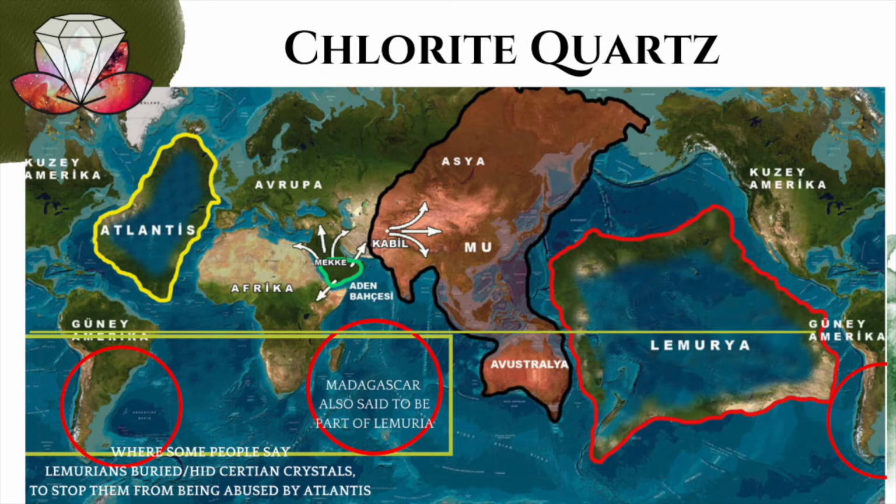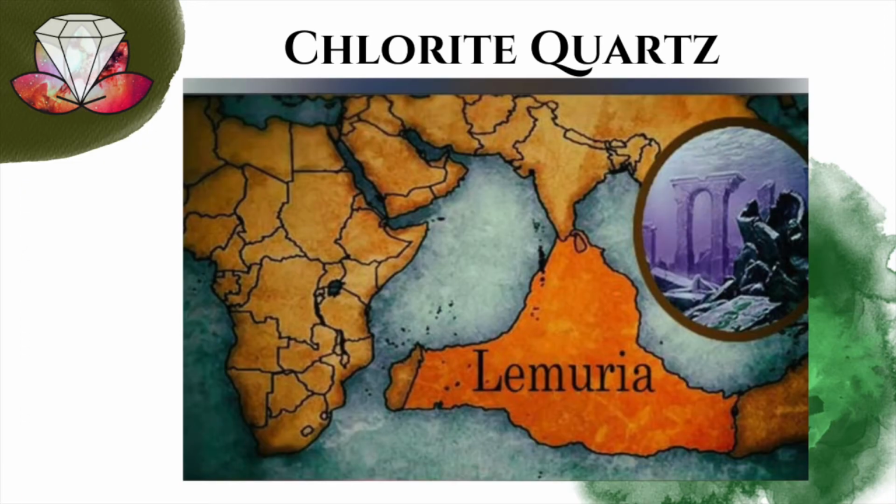I'm sure there's probably something to do with the fact that these two places may share similar temperatures and climates and similar soils and makeup of the earth in those places. However, to me, the chlorite crystal would definitely be something that the Lemurian culture would resonate with really well. Once we go through the metaphysical properties in this video about Chlorite Quartz, and if you already know quite a lot about Lemurians, then it will make perfect sense.